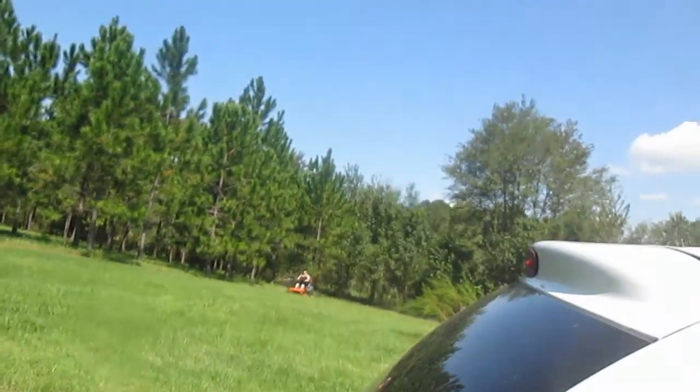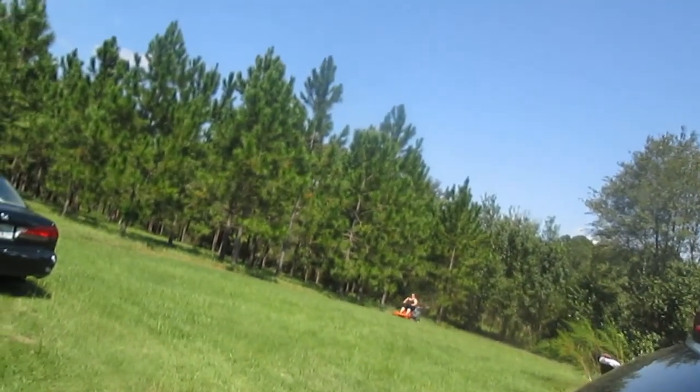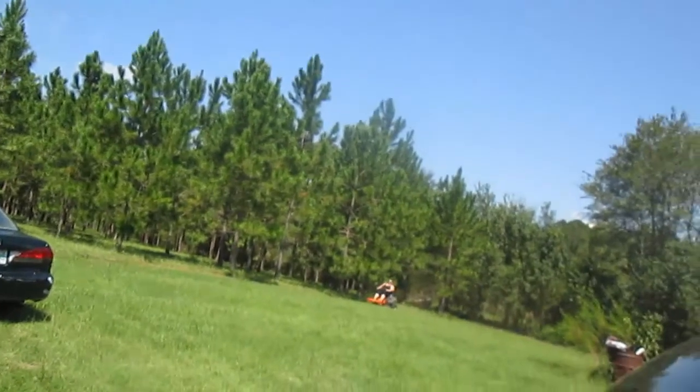Hello! Alright, so it's time to mow grass. The very lovely wife is on the riding mower. I've got the weed eater. We're gonna get this done. So there she is over there. Hola, wifey. Hola. Music's in, ready to go. Just gotta hit play. About to get loud because she's getting close.